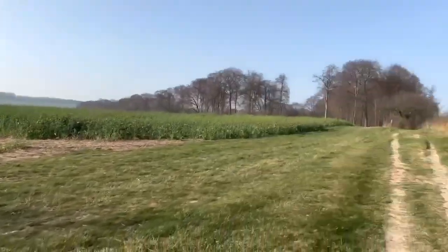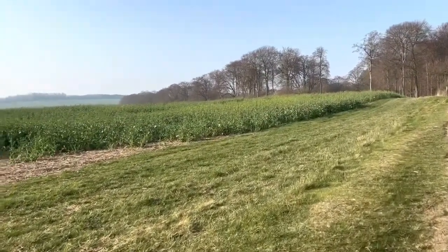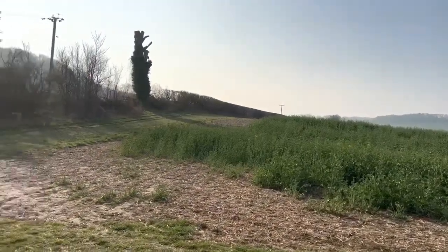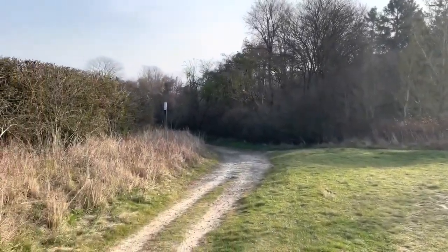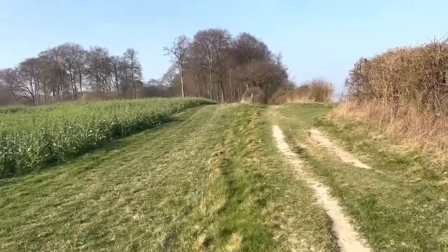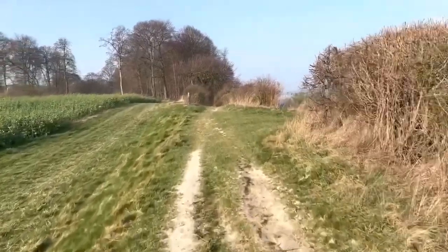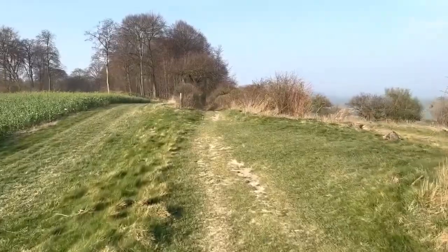I mentioned earlier on about a circular walk you can do from Pirton over High Down towards Welbury and back round. This is where you would come back out, and then you would continue back down the path there to Pirton. That walk is about 3 miles and slightly less hilly and undulating, but very picturesque all the same. We're carrying on this way today, going back through the woods in a moment.